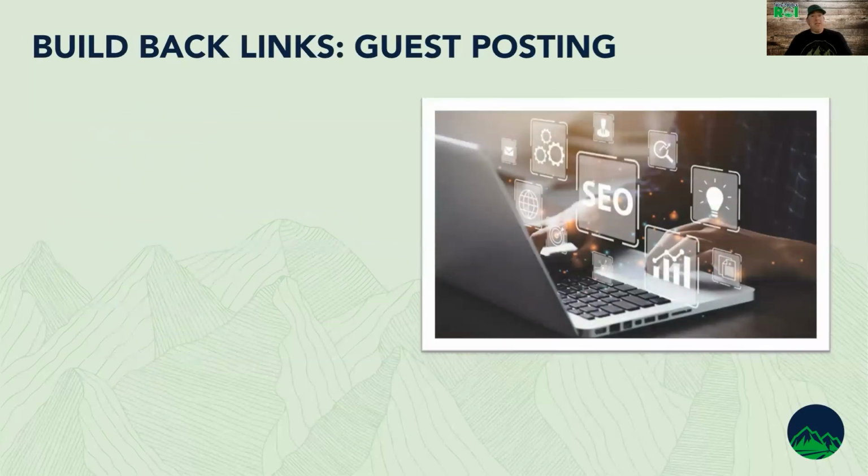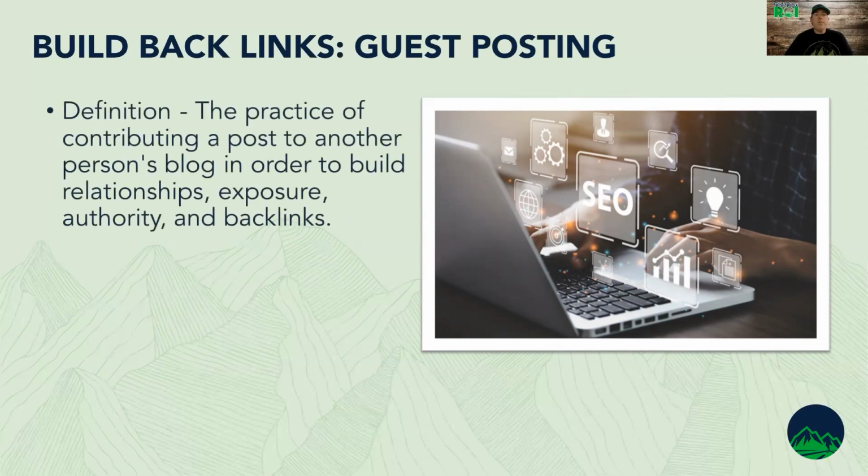Building backlinks, what's that look like? It used to be kind of sketchy. There's different ways. You can do it sketchy, but we don't recommend that. We recommend guest posting. So it's a practice of contributing a post to another person's blog in order to build relationships, exposure, authority, and backlinks. So this is a legit way of doing it.